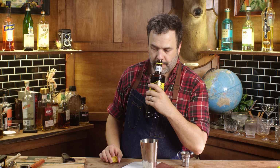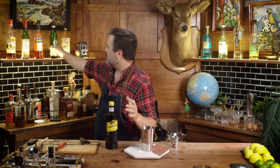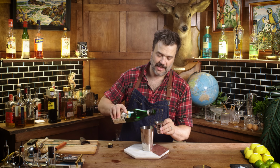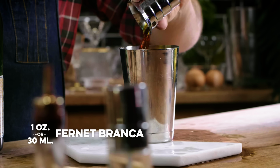Thinking about Amaro de Angostura for my next liqueur, but I don't know. Maybe not. Maybe it's... that's too much. But is it? If I'm correct, then Fernet Branca should work. Let's try it. What the hell? Let's go crazy. You want to get nuts? Let's get nuts. 1 ounce of Fernet Branca. I don't mind if it ruined this drink because that's part of the process. You have to experiment. You have to throw things together and see what's going on. Sometimes you got to make things that are bad. You can't be afraid of that.